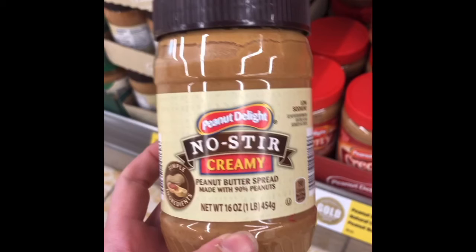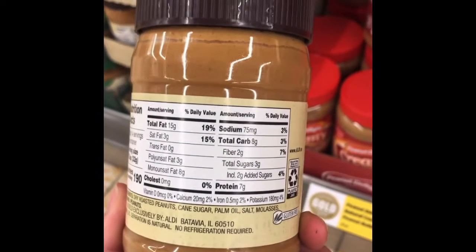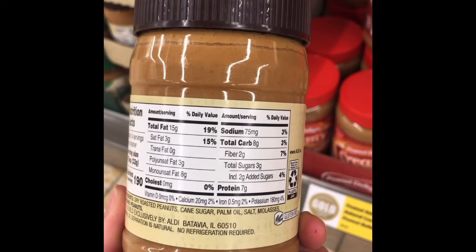All right, let's talk peanut butter. So this is the next item that we need. I went with this no-stir creamy peanut butter. Oftentimes it's called a natural peanut butter, and it's very interesting. If we were to look at its ingredients, this is why. Because we have peanuts, cane sugar, palm oil, salt, and molasses in its ingredient list. There's really nothing in there that's alarming.